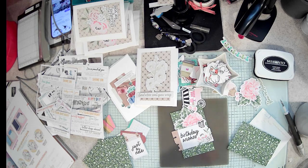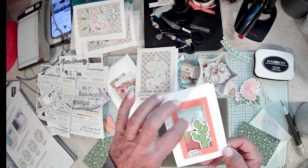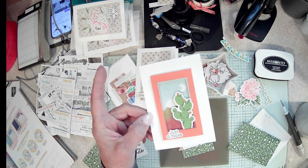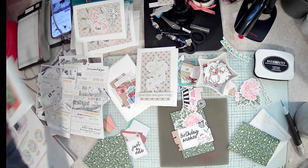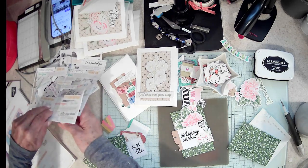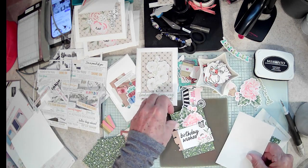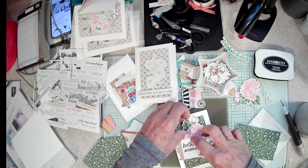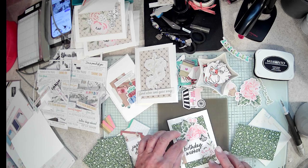Let's get our note. Oops, that one I already did. Isn't that kind of fun? Just a note. And I popped up the frame, put the background down, added the cactus in there, so it's like a diorama. Kind of fun. All right, get that up here. And let's get a note card in here for this one. And then we'll bring this up into my note card. And look how that makes that just pop, right?